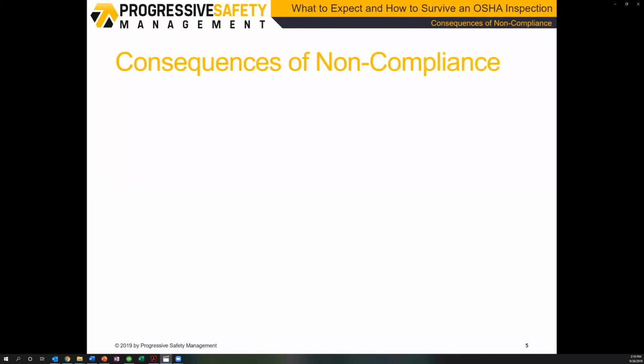So what are the consequences of non-compliance? All right, the first one is obviously injuries. These are the things we think about. We want to meet OSHA compliance, we want to exceed OSHA compliance, because we want to prevent injuries. That's really the biggest consequence of not providing a safe workplace. With injuries come medical bills. Things are going to hit our bottom line as a company. The next will be productivity loss.